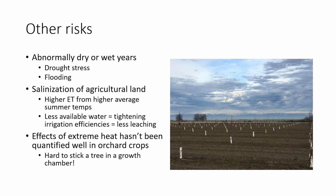And anytime you add irrigation water to soil, you're adding salts, even if you're adding really high quality canal water. Over time, as we're tightening up our irrigation efficiencies, which is a good thing, we want to do that, it's going to reduce in-season leaching. And so you're going to have to think about implementing a leaching plan during the wintertime if you don't normally think about that sort of thing.